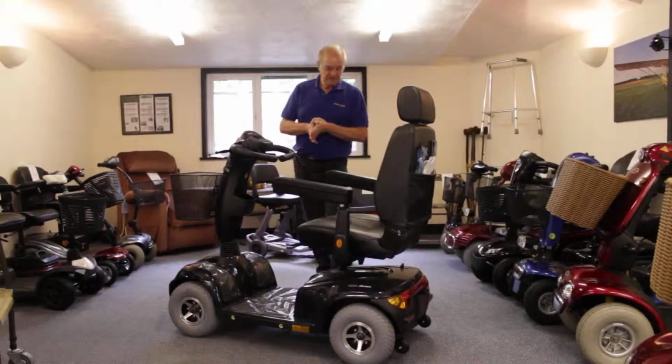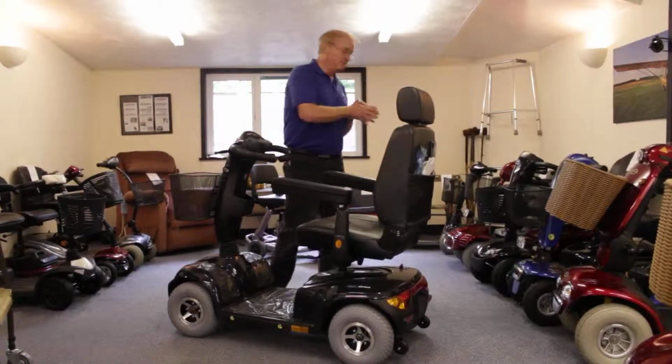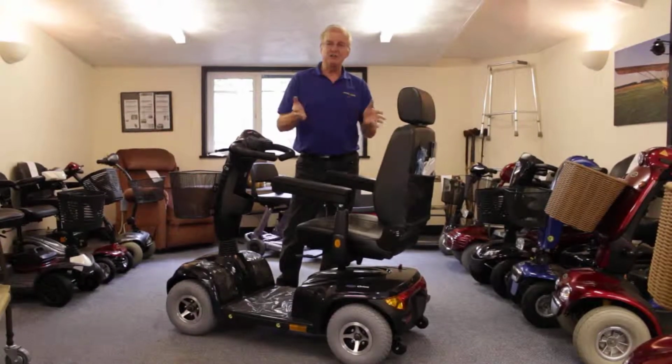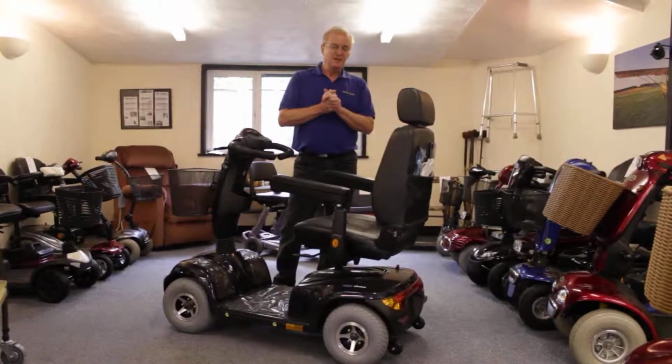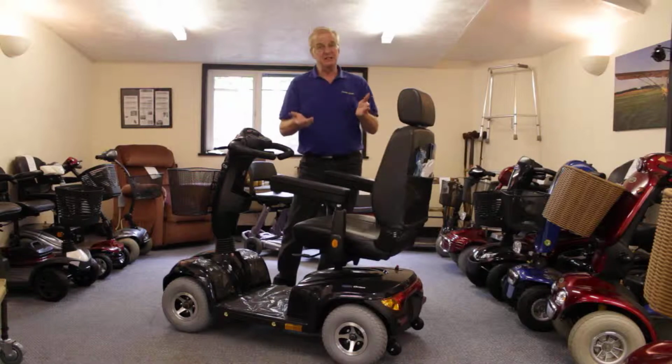Also with the wheels, tyre pressures. If you run the tyres too low on any of the scooters, the range will be reduced massively. People can think their batteries have gone and all sorts of problems. So keeping the tyre pressure up is important, but with a pneumatic tyre there's a certain variation you can give that can make the ride slightly smoother.